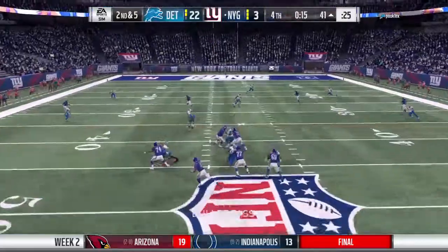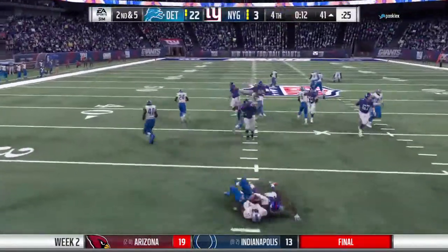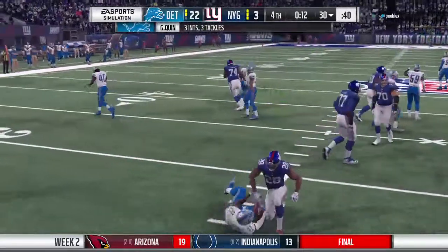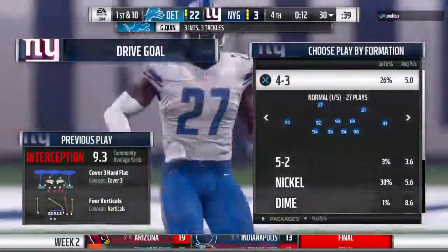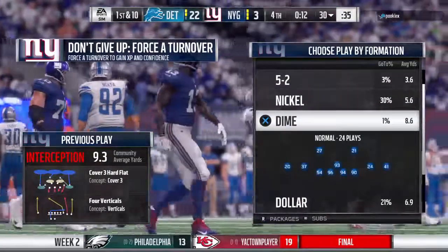Looking to throw on second down. Webb looking for his receiver. Sharp, and it's intercepted. It's the 2014 NFL interception leader, Glover Quinn. And that gives him now 3 interceptions in the game.